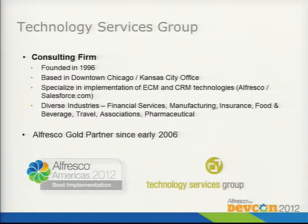We're based out of Chicago, founded in 1996. We have a satellite office in Kansas City. We basically specialize in implementation of ECM and CRM solutions. Obviously then we're an Alfresco and a Salesforce.com partner. Diverse industries: financial services, manufacturing, pharmaceutical, food and beverage.